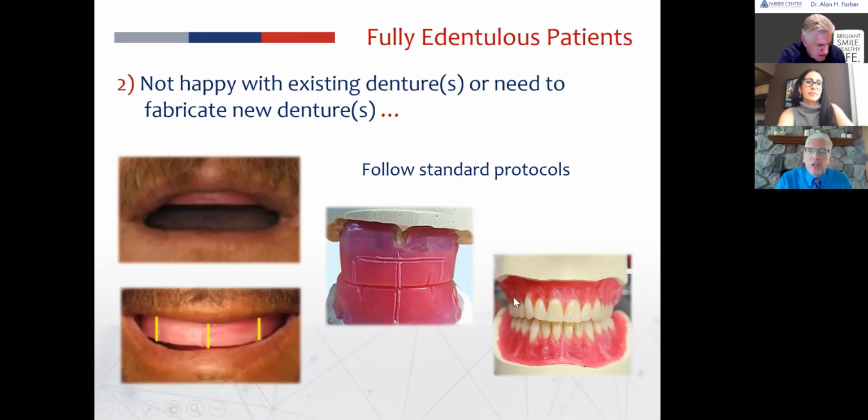Then we're going to get to set up for try-ins, because we're making a final, for all practical purposes, with our long-term provisional that will be delivered the day of surgery. Granted, we can make adjustments after that day. We have a lot of records already, but we want to be as spot on as possible.